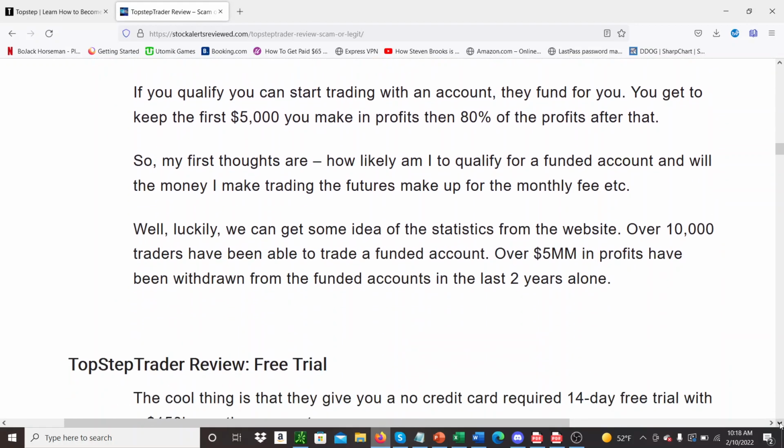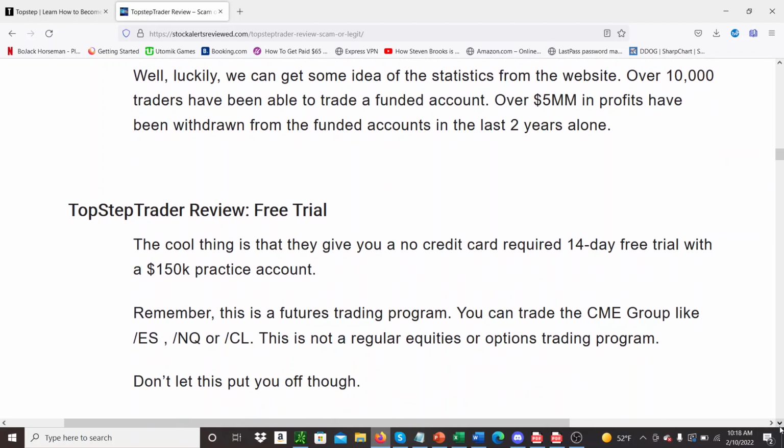First of all, the deal is that if you qualify for one of the funded accounts, you get to keep 80% of your profits, and you get to keep the first $5,000 of your profits right off the bat. So that sounds great, but when you look into the costs a little bit more, I'll show you why they're able to do this with very little risk to them, which is fine, but it's kind of like the house always wins kind of thing.